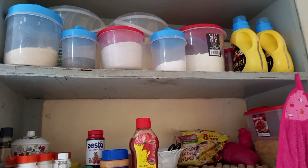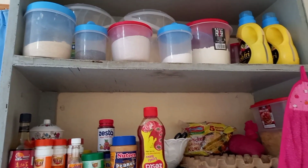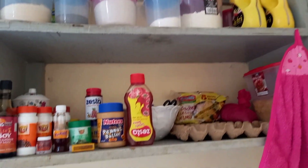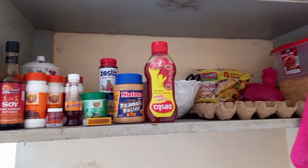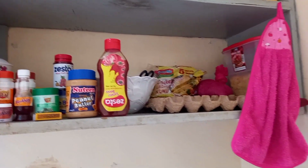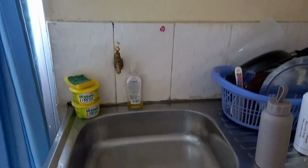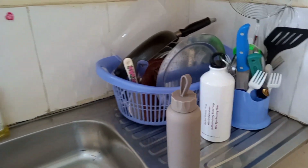In this kitchen area, I have these shelves where I put my containers that have my cooking items, and then here there's these spices, and then my egg tray right there, and then my hand towel right there. So let's get to the sink. This is how the sink area looks like. My utensil rack right there, as you can see.